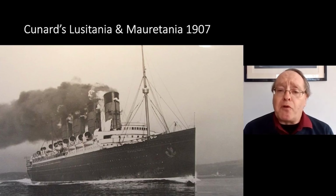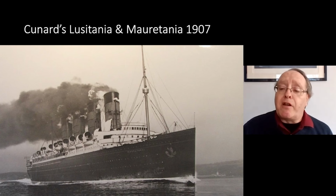And we'll talk a little bit more about gross tons and size of ships later on. But they were just under twice the size of the Great Eastern, fastest passenger ships in the world, sailing between Southampton and New York, and also at the beginning of their lives in Liverpool.